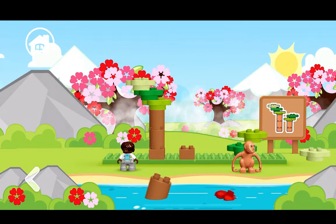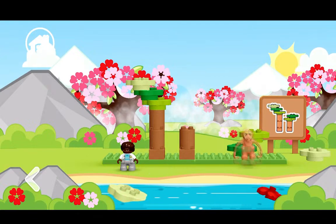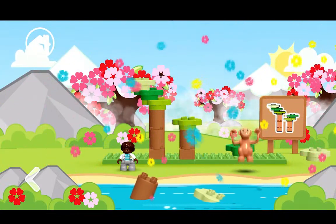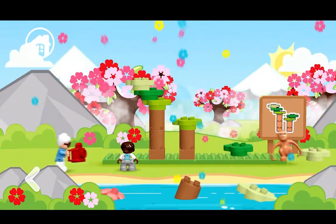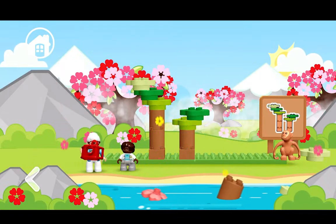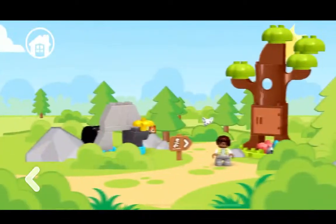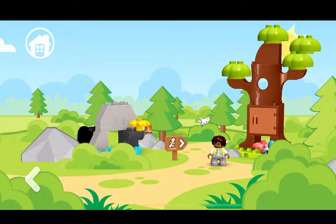Maybe we need to stand it. Thank you, monkey. Oh yeah, okay. Let's see what's the next level. On this level, we need to find all animals and birds that have hidden. Let's see.